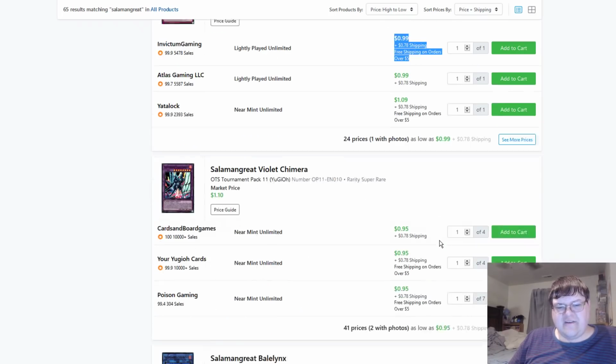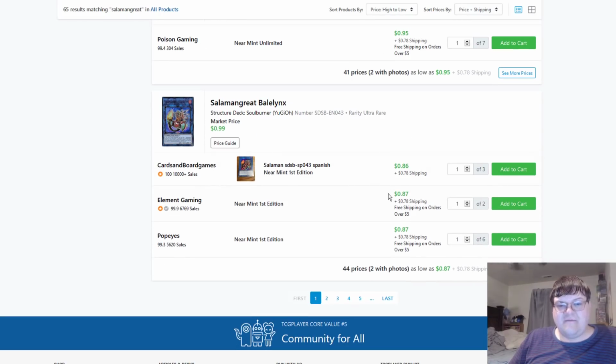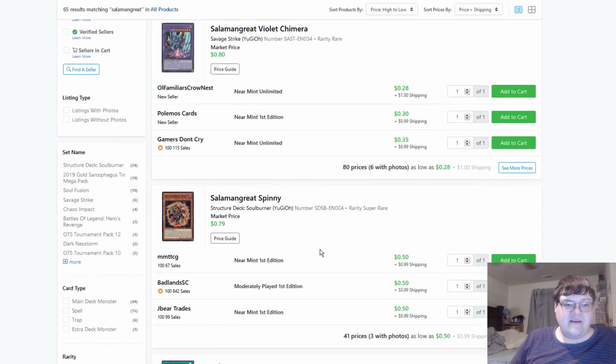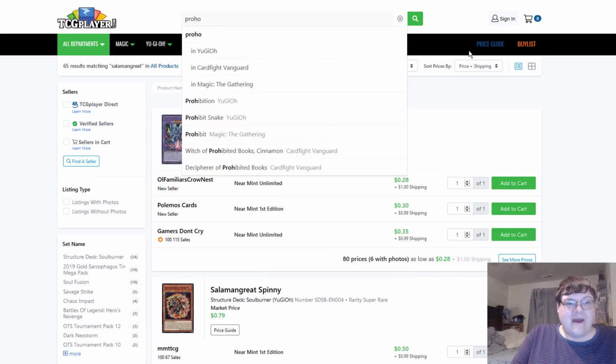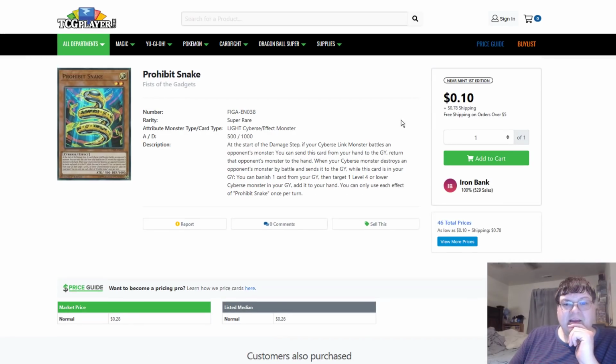Rages at dollars. Is this deck just going to be known as the dollar deck? Balinix, almost $1. I mean, close enough. Let's call it what it is. This deck played that stupid Prohibit Snake, I think it's called. Yeah, Prohibit Snake. I bet that this isn't worth anything. Like, honestly. 10 cents.